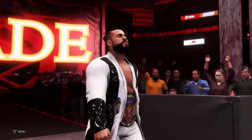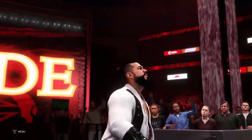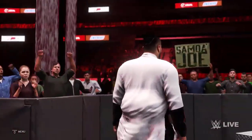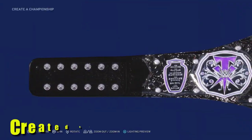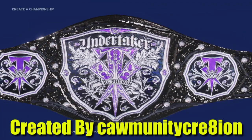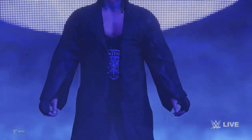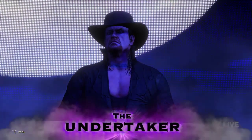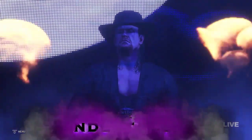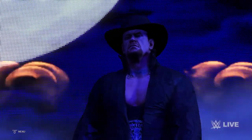It looks cool, man. This is definitely one of the top ones that I saw, and that's why it's here at number 4. Anyways, guys, let's get on to what I picked for championship number 3. Now with championship number 3, we have the Undertaker's Legacy Title created by Community Creation. There we go. Oh, I messed that up. Sorry, man.